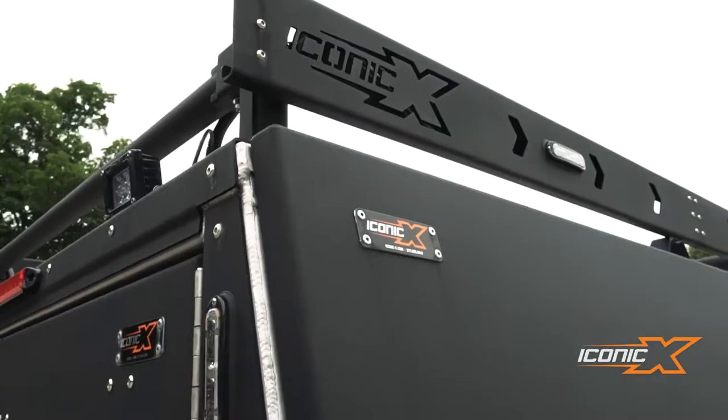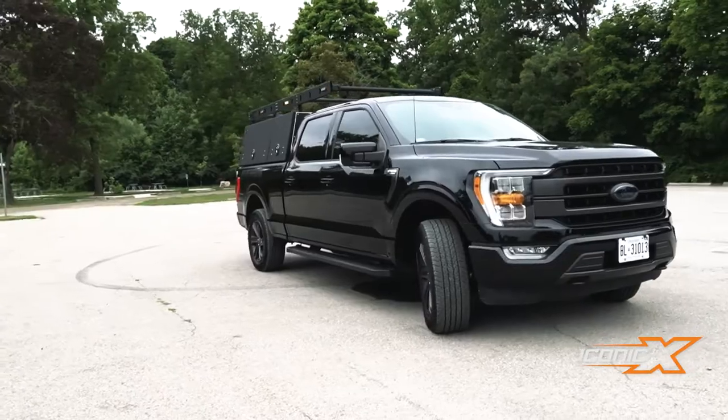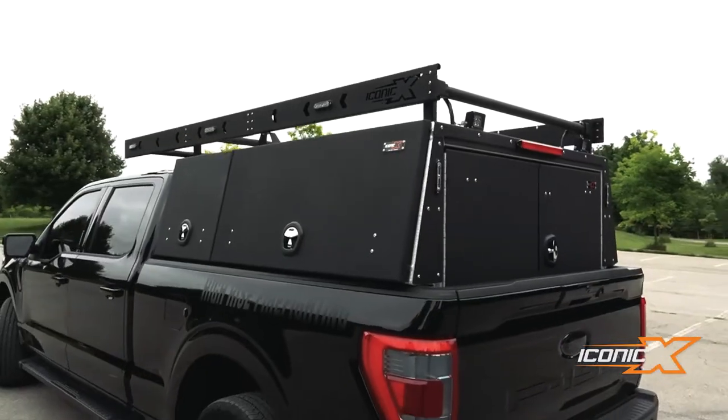Certainly higher quality. I'm not scared to get on top of the cap. I've put equipment up top. I can stand on top. I think I'll have it for a long time because it's indestructible, I think. You know, it's just a fantastic cap.